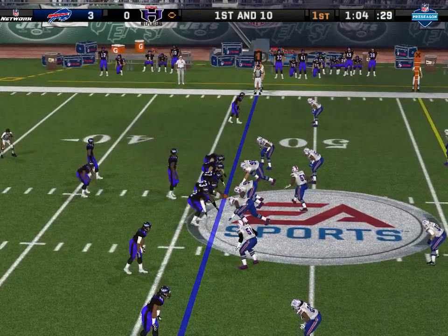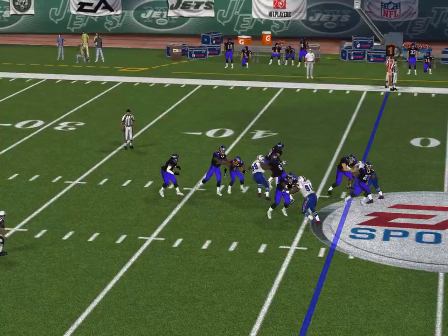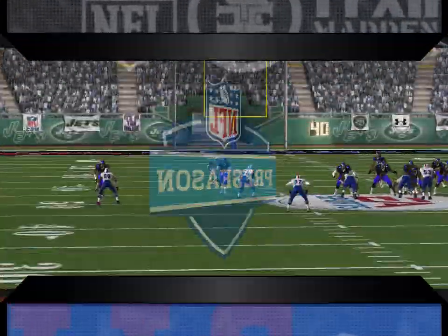Let's go, D. Pass play here on first down. There it is, with the throw. And the catch is made. Darby is there for the tackle.